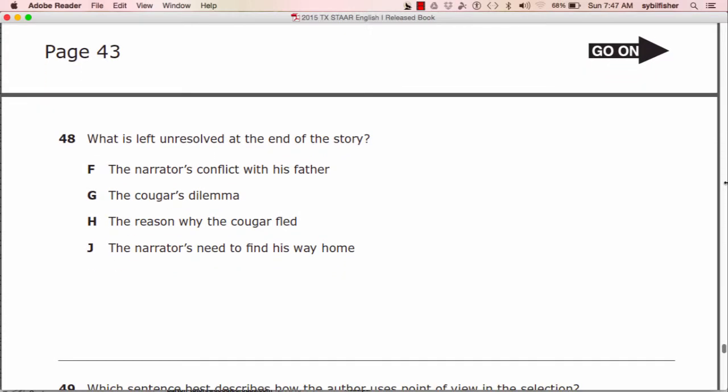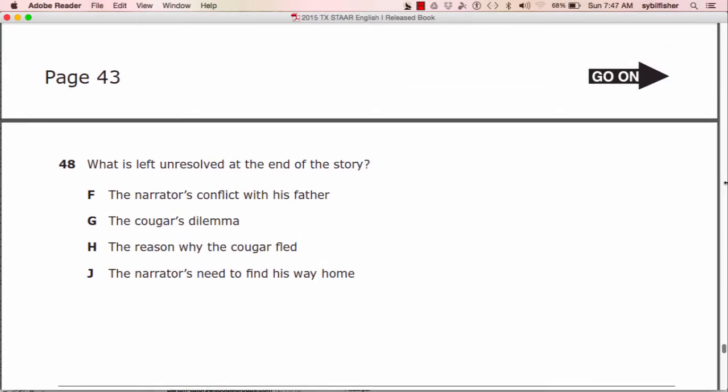Question 48. What is left unresolved at the end of the story? F. The narrator's conflict with his father. G. The cougar's dilemma. H. The reason why the cougar fled. J. The narrator's need to find his way home.